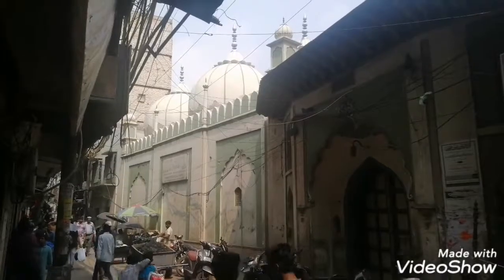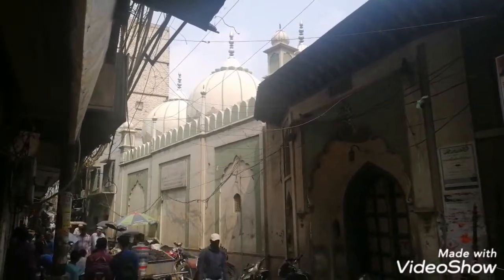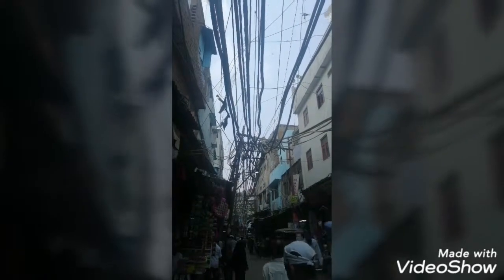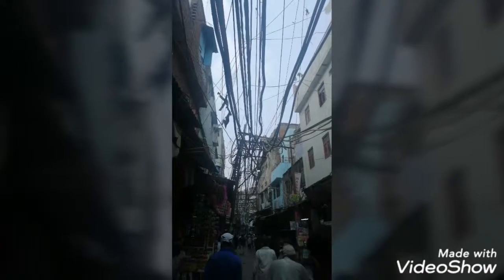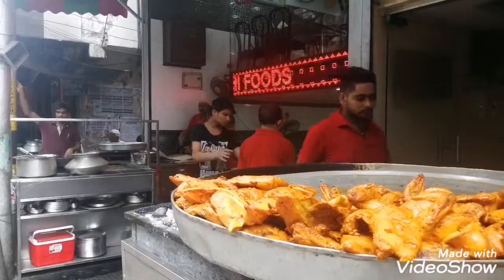Hey guys, on Bandra Bucket today, I am in Old Delhi. This is the distance between two buildings. I'm in the narrow lanes of Old Delhi, Delhi number 6, and now I'm outside a Dargah. And as you can see, this is Delhi 6, the Old Delhi side of Delhi.